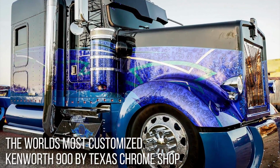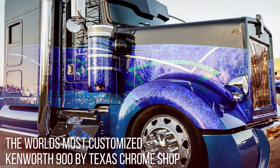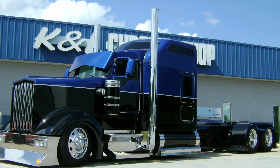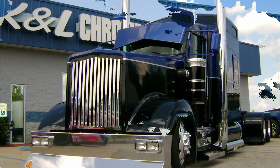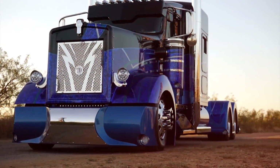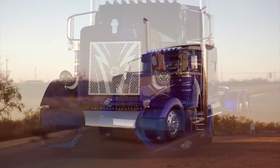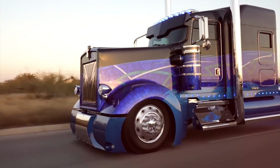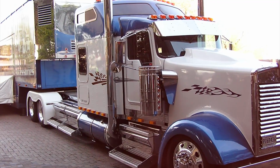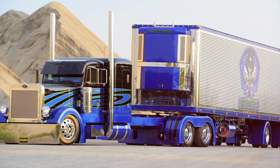Number 7. The world's most customized Kenworth 900 by Texas Chrome Shop. If you like big trucks, then you will love this 2000 Kenworth 900. This rolling beauty is customized from the ground up, and everything on the truck is either chrome-plated or powder-coated. Called Project TOC, nothing on this truck was left untouched. Even the frame was powder-coated.